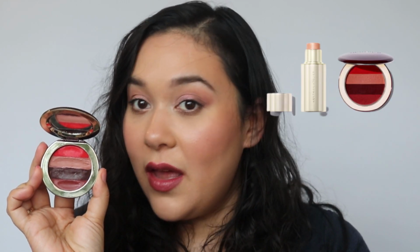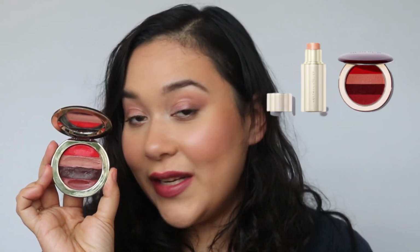Then, of course, we have this bad boy favorite. This is the Burgundy Lip Suede. This is the only one that's limited edition. And this is the second lip suede I ever owned. If you want to buy this lip suede, it's still available, and you get it together with the La Parla highlight stick. I am wearing La Parla on my skin today.